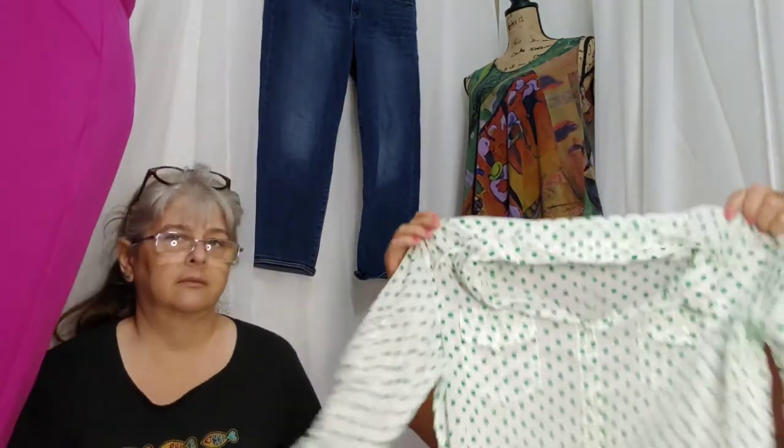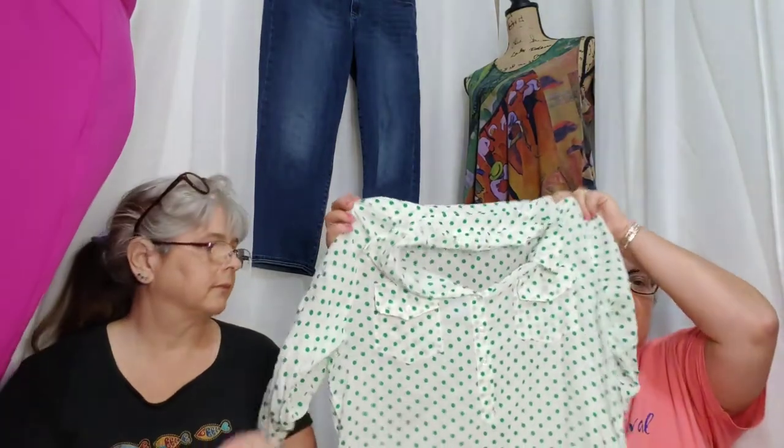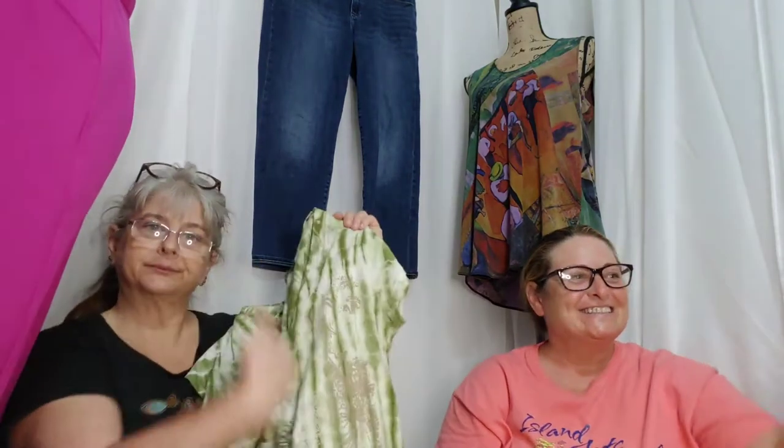So you already got one out. You want to do that one? Yes. The first one is by Love Potion. It's a size medium, green polka dot blouse. Yay, you're doing so good. We're like pretending we're on QVC.